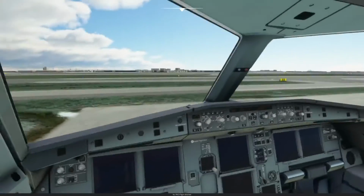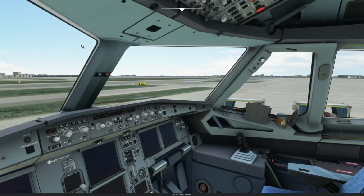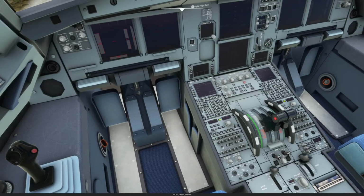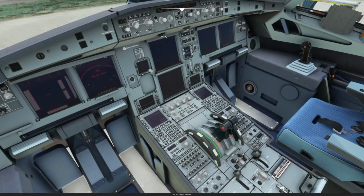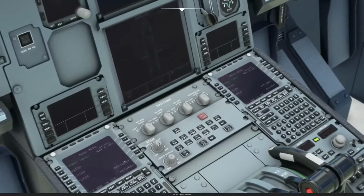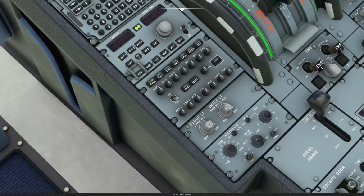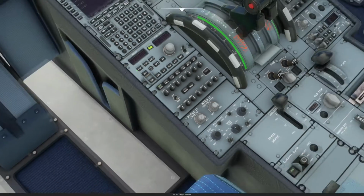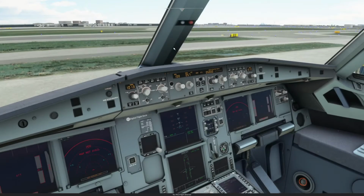So we do got air stairs there, that's good. Bring on the battery. External power is confirmed on. Brake pressure is in the green. We'll get our panel lights up. Oop. Other way. There we go. There are the ECAMs. And we'll do the lower panel. And we'll get the upper panel as well. There we go.